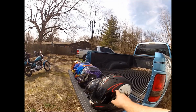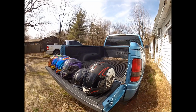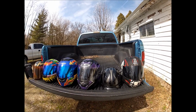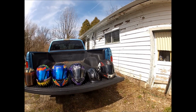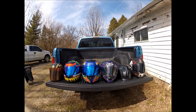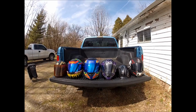This one right here belonged to a cop. He said he quit riding, decided to sell the stuff. Tried to sell me a jacket and some other things, but that's all I wanted was that helmet. So these are my 6 helmets. Now I'm going to go into my other gear, my jackets, what kind of pants I wear. Let you see what I do.